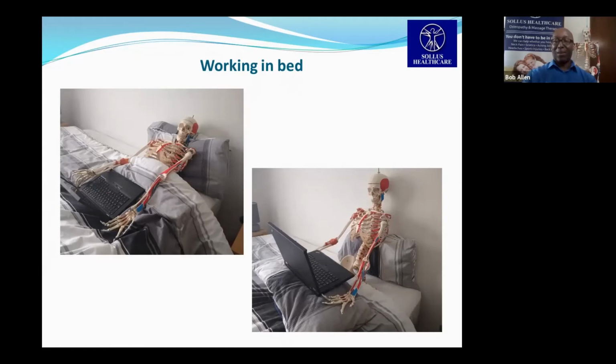Is anybody worried the next slide's working in the toilet? Only you, Paul. Only you. Have you ever tried sitting a skeleton on a toilet? Yeah, just don't do it, mate.